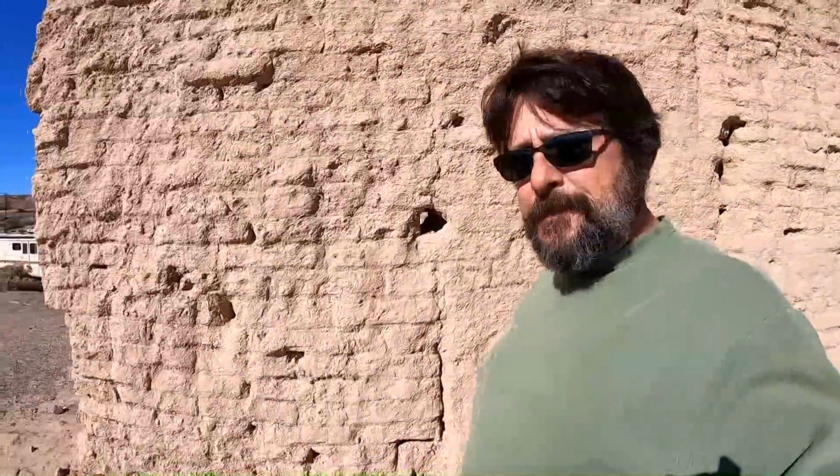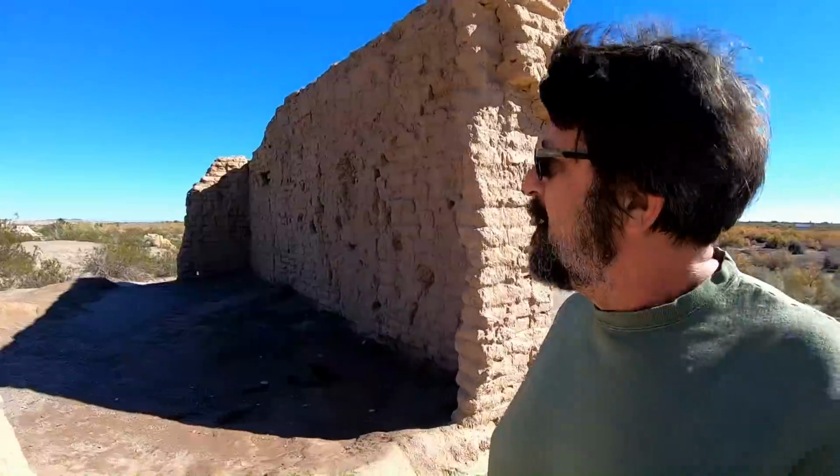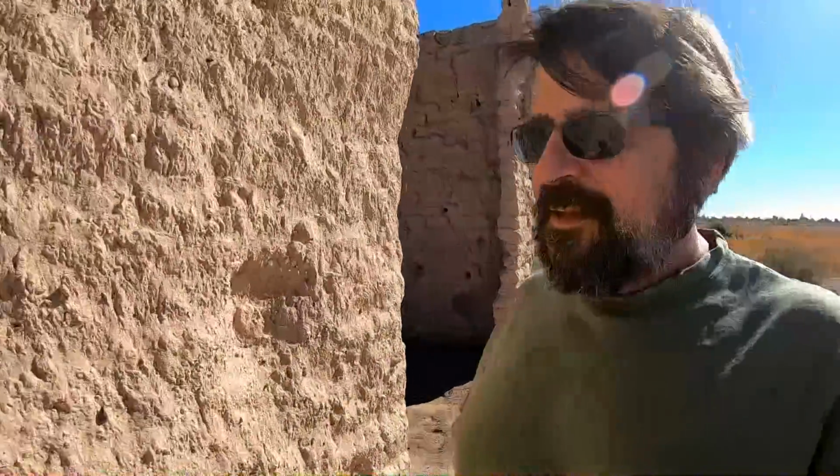So I couldn't find out much more information on this online. I Google searched it and there's just not a whole lot on it. Other than it was a stage station until 1877 when the railroad came through. Then it was all over. So a pretty old structure, huh? I'll have to dumb down the wind noise a little bit with some music or something while we walk around this.